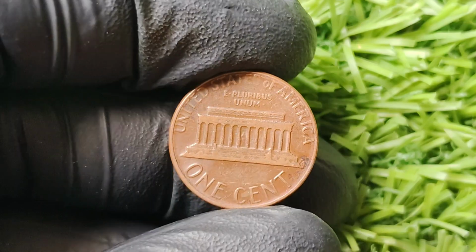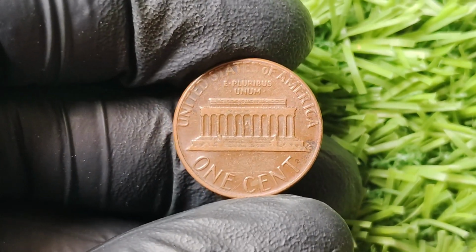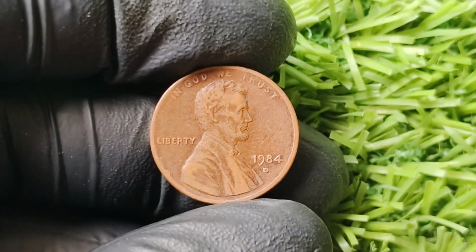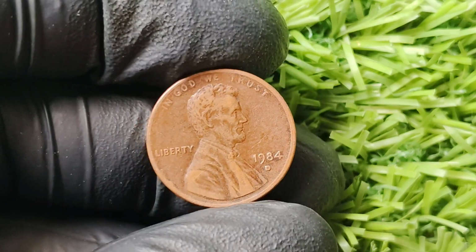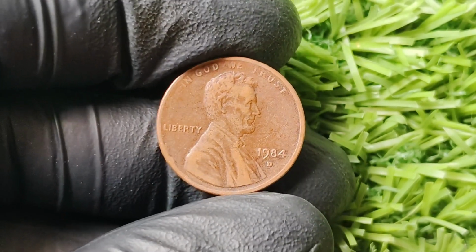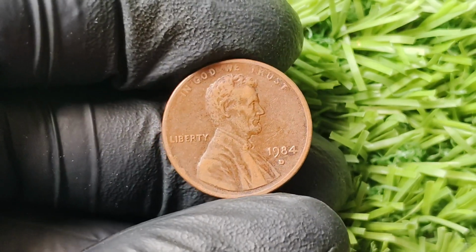So how can you tell if you have a 1984 D Memorial Lincoln penny worth $1 million plus? Well, it takes a trained eye, a magnifying glass, and usually a professional grader to verify authenticity. But a few signs to look for include subtle differences in the lettering, the shape of the mint mark, and slight variations in the memorial's design. If you spot these, hold on to that penny tight.